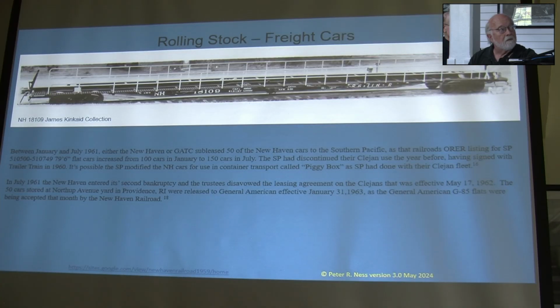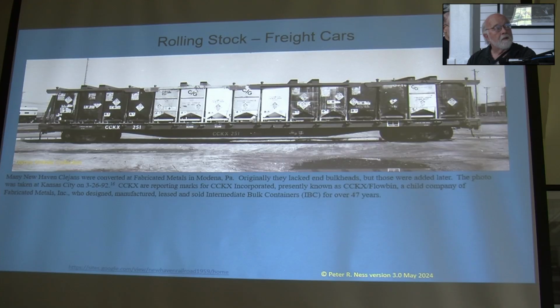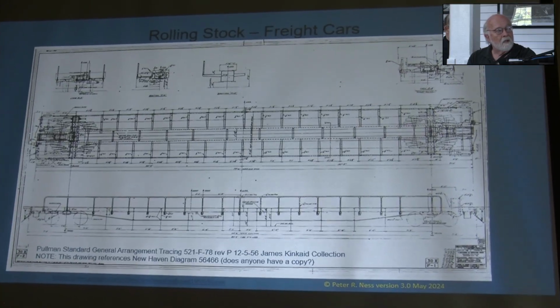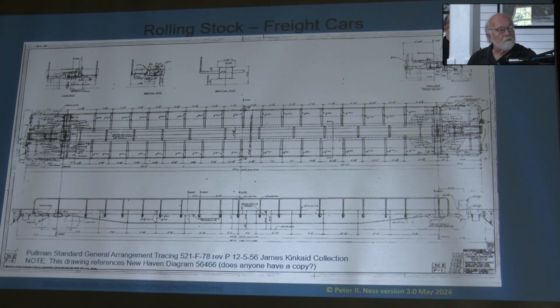So again, there's a production shot of the 1800 series flats. Sort of an unglamorous end, so a lot of the collegians were converted over to transport scrap metal and other refuse materials. And that's what they looked like after they were no longer in TOFC service. And I think there may still be some cars around. Jim Kincaid was kind enough to work with me in the Pullman library, so this is an actual Pullman drawing, not a New Haven drawing, of the construction of the collegian cars.